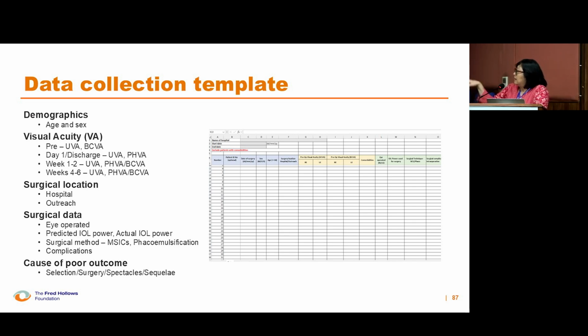And some surgical data as well, like which eye was operated, what was the predicted IOL power, and what was the actual IOL power implanted, and what surgical method did they use? Did they do small incision cataract surgery, or did they do phaco, and to report any complications? And also, if there were poor outcomes, what the causes of poor outcomes were.